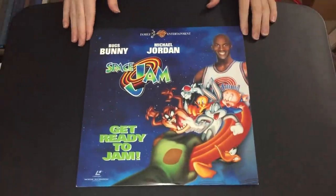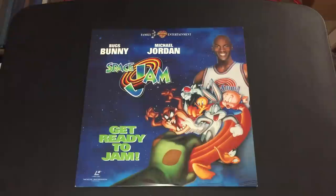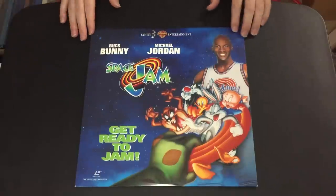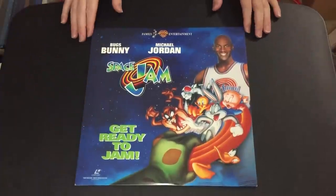So I always meant to pick one up, but I just never found one that didn't have a marked-up price tag on it. So anyway, this is the Warner Brothers letterbox pressing of Space Jam. And again, not a super rare Laserdisc or anything, but it's usually one that eludes you because you're trying to get a decent copy at a decent price. It does have a really nice glossy jacket. And again, Warner's actually told you it's widescreen, which is cool.